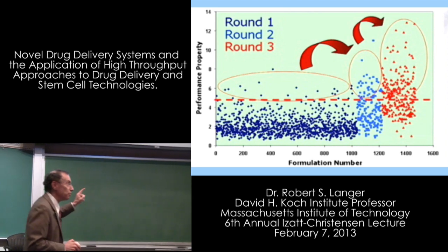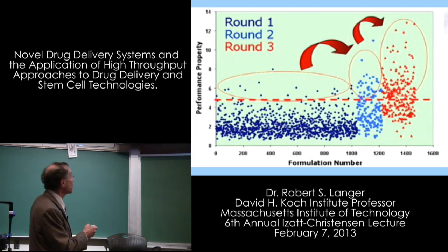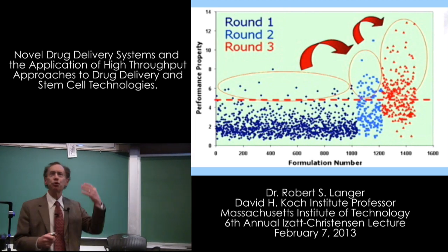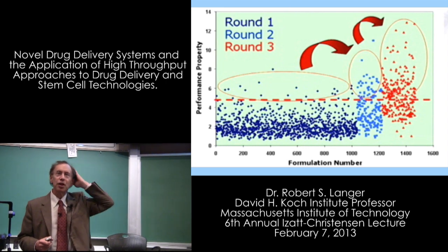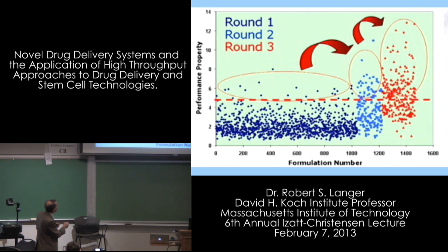Let me go over the solubility one for a second. Dave Putnam did this. So the solubility one was a little bit different. But basically what we did here is people would usually add one excipient, one substance, see if it improved solubility. We would add a lot of different ones. And let's say the goal is to go above this dashed line. Well, here you're below it, hundreds of experiments. But you analyze, and a few go above it.